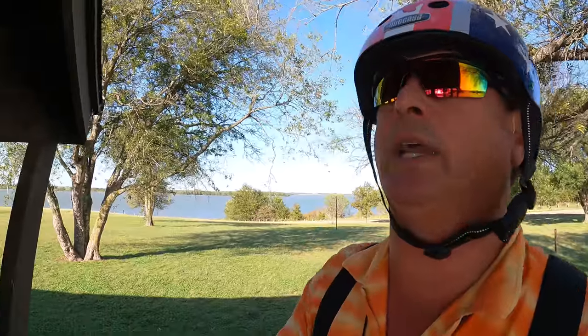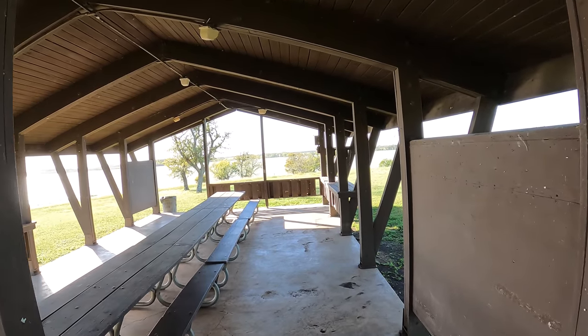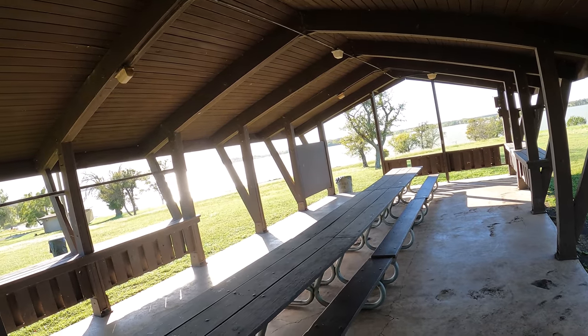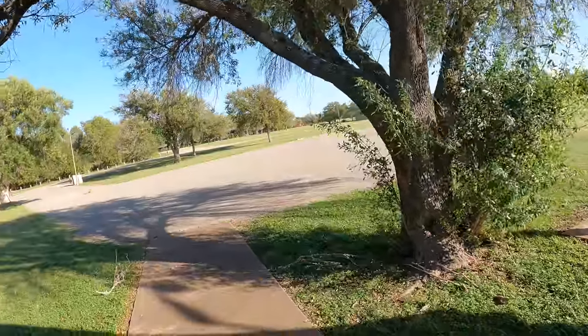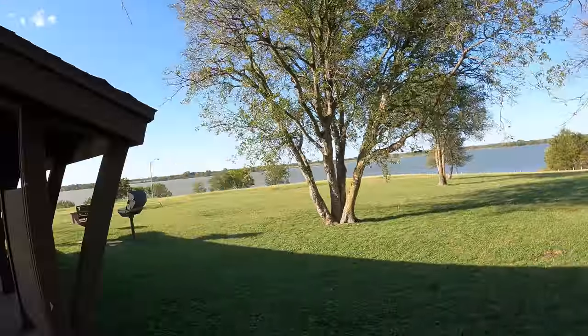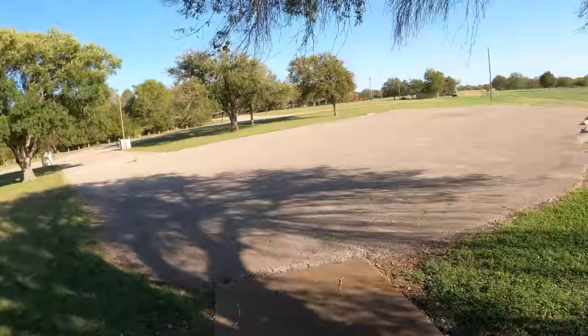So if you got a big bunch of folks who want to hang out at the lake together, you'll be happy to know that Wilson H. Fox can accommodate a group activity right here in this group shelter. Does have power and water and a big old cooker somewhere. Oh, there they are. Three cookers right there. All right, let's go see some more stuff.